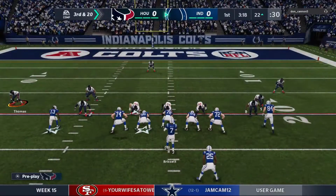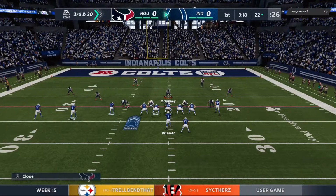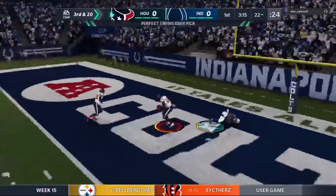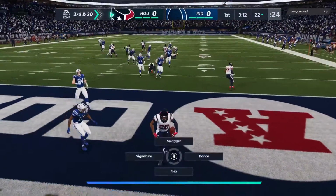It's been a pretty long opening drive. This will be play number 11 coming up on third down. From the shotgun, it's Brissett, and this is going to be intercepted. Picked up by Justin Reid.